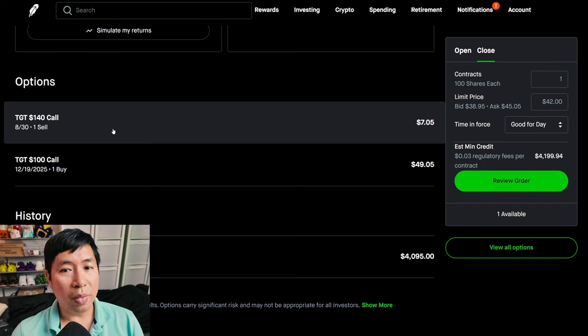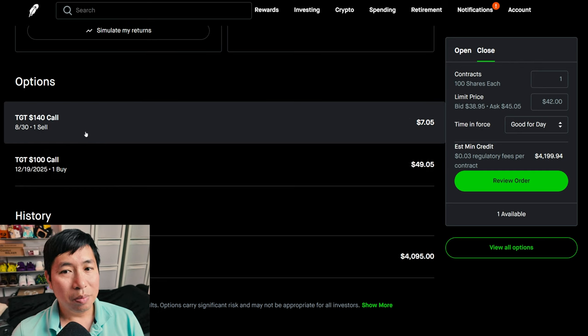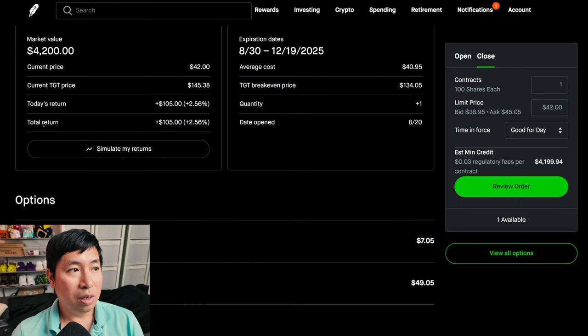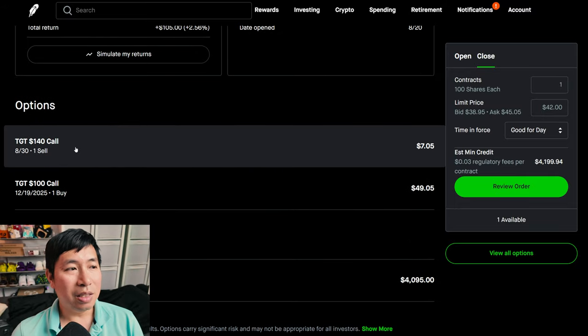So my goal with this is to basically make money off of the premium from the call that I'm selling that's expiring next week. And overall, it should net me a positive return, assuming that Target stays relatively at $140 or more.